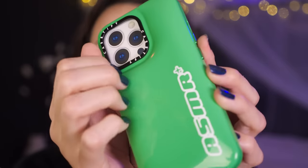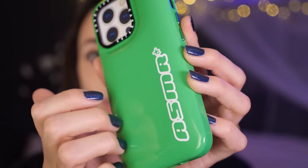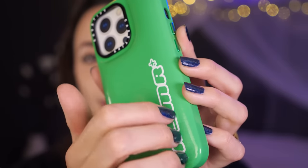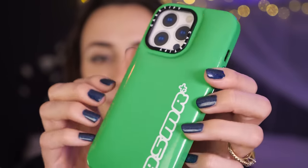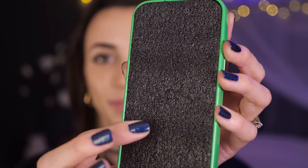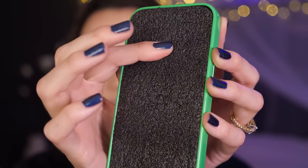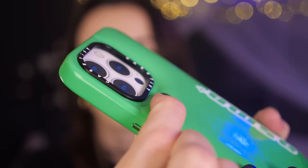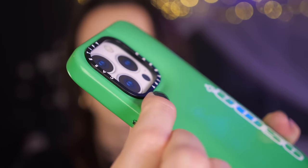You can obviously customize so many of the Casetify cases. Make them uniquely yours. We have the foam insert that keeps the case safe in transit. I like this part of it right here. Kind of puffs out where the camera is.